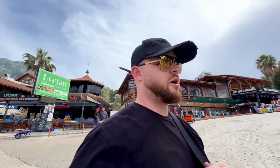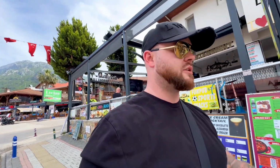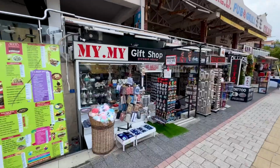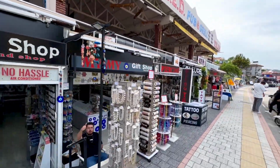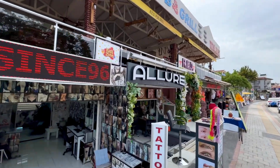Cool thing about Hisaronu is there's roads off the roads as well, so you've got the main road, the main strip, and then you can go to the left and the right of different places, and there's still more going on, still more restaurants, still more bars. But these little shops here are absolutely everywhere. And some of the shop names are hilarious as well.